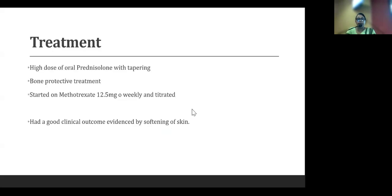So we have started this patient on a high dose of oral prednisone, which is 1 milligram per kilogram per day, with a tapering off regime, with a bone protective treatment as the patient has to be on long-term steroid treatment. And simultaneously, we have started a steroid sparing agent, methotrexate 12.5 milligrams weekly, and the dose is titrated up to 20 milligrams per week. The patient had a good clinical outcome, which is evidenced by the softening of the skin within 2 months, and the inflammatory markers also started to come down.